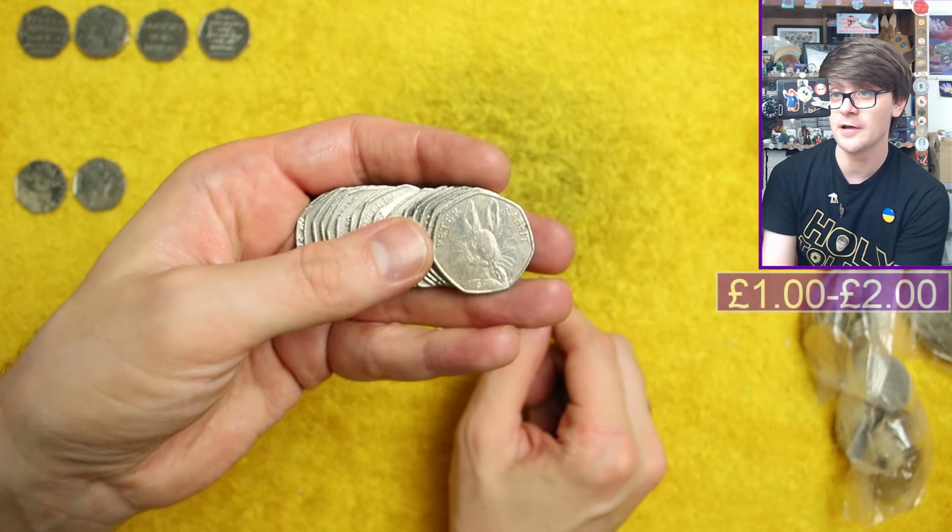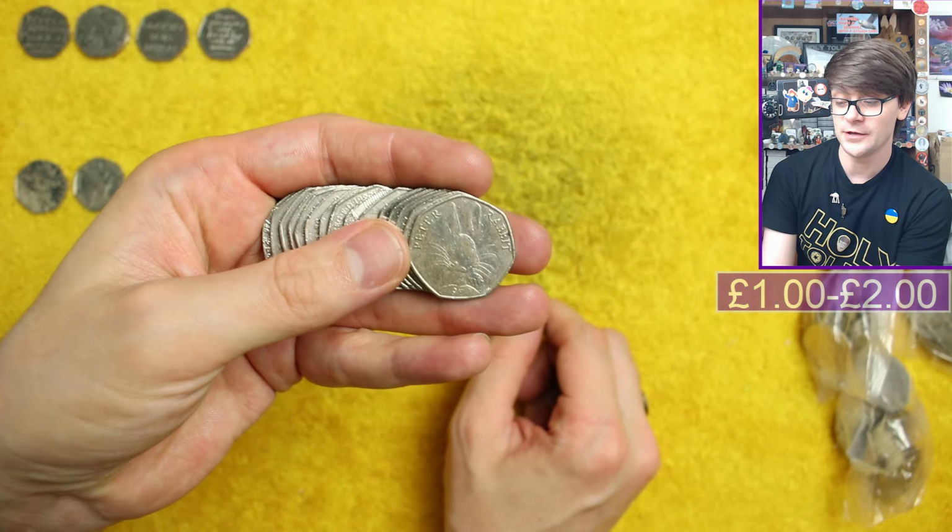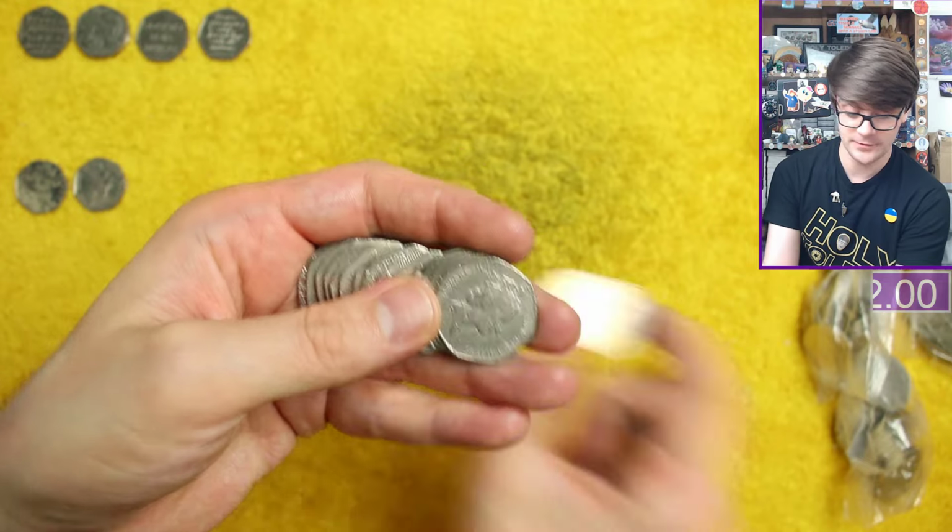Oh, 2016's Peter Rabbit. A little bit grubby, but in good condition. It's worth a smidge over face value. Very nice.